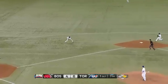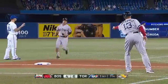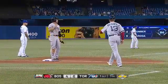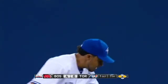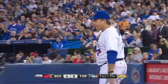Hits the ball on the ground. Kawasaki, it comes off his glove. Ellsbury's up. He's headed for third. That's a tailor-made double play. And again, the defense just not very sharp. Chance to get out of that inning. They got exactly what they were looking for, the ground ball. And now Gibbons, very frustrated, comes out of the dugout.